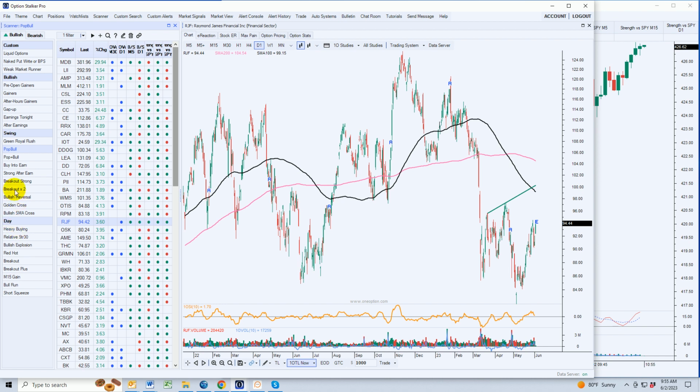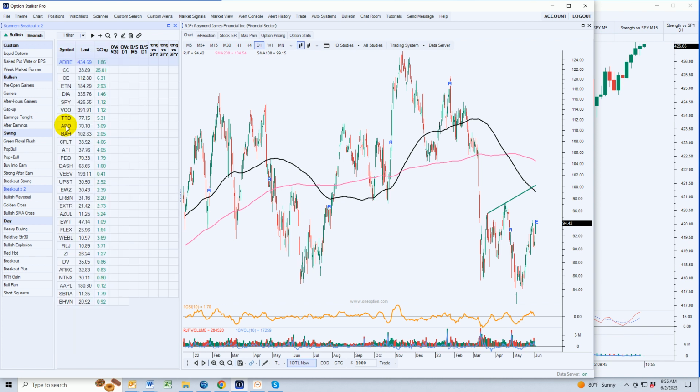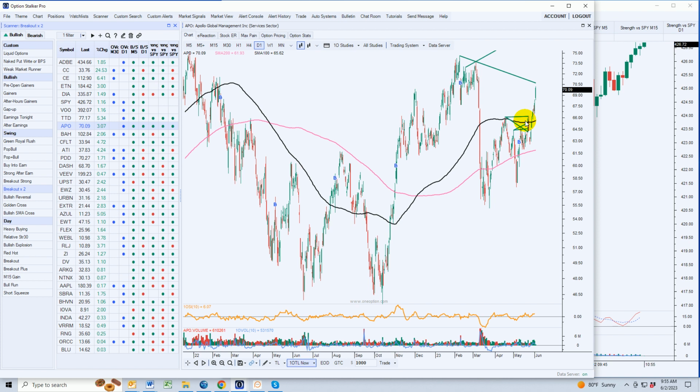Maybe go into breakout x2, see what we've got here. These stocks, we know these searches are based on our trend lines, our automated trend lines, which are super, super helpful. And so now we can also search for these breakouts. APO, let's take a look at APO. Multiple breakouts there, got the 100-day moving average. This is all really decent looking stuff. The stock has got some nice momentum.